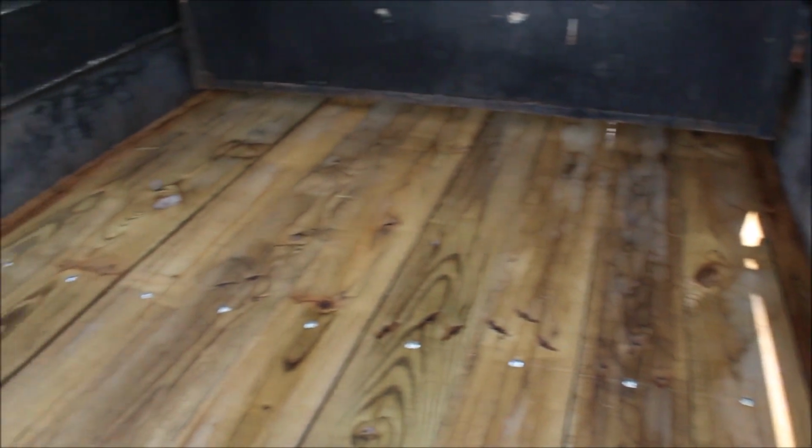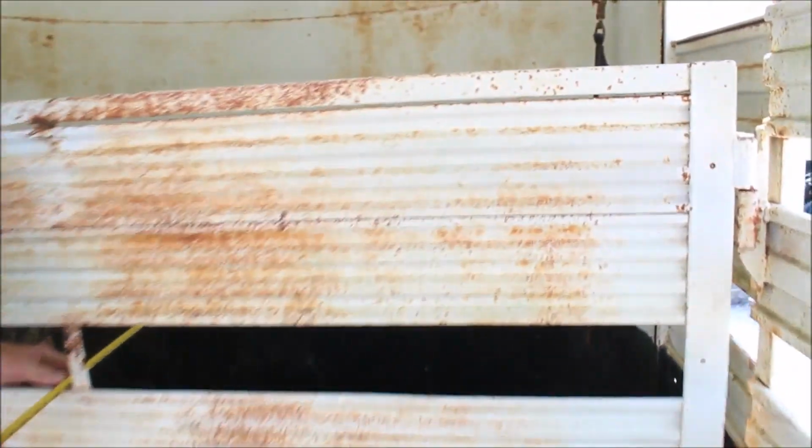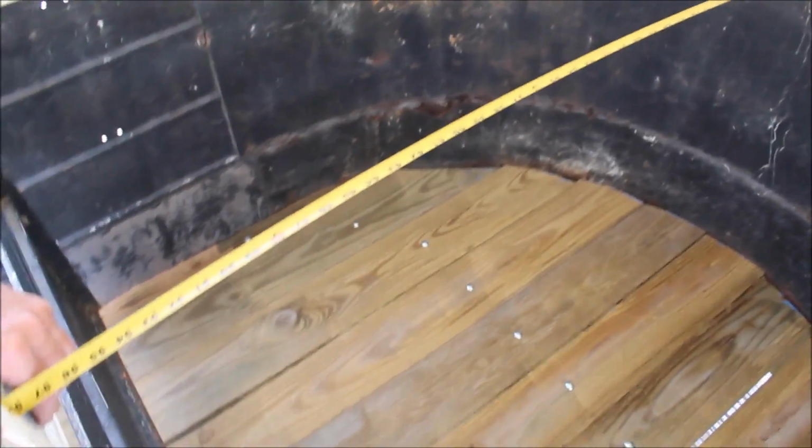Look at that floor, guys. Hold that door. This is a nice trailer. This thing's got a divider gate. This is salt treat floor in here now. 2-inch salt treat. Up here in the front, it's got a cut gate with right at 5 foot in the front of this gate. Then the rear of it has got like 7 foot.